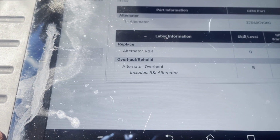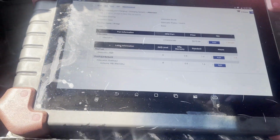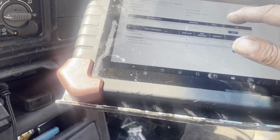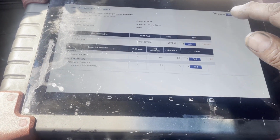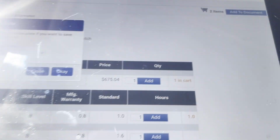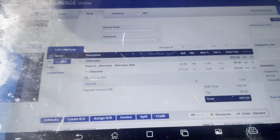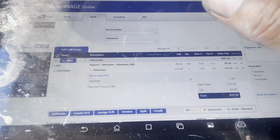So it's 1 hour to do that job. Now it's a mobile call. So what I do, I go ahead and add that to the repair order. All right, and voila, there is your ticket. So what I do, this is the mobile call. I'm out of the way a little bit.